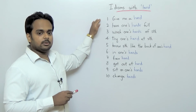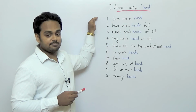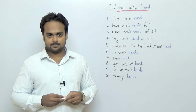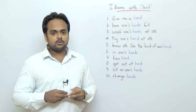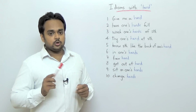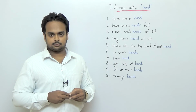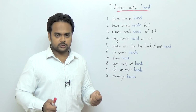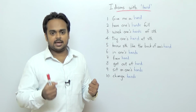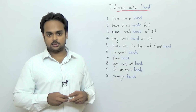The first one is probably the most popular idiom with the word hand in it, and that is give me a hand. This is a way of asking for help. So if someone says to you, hey, can you give me a hand? That means they're asking you for help. Now, usually this is used to ask for help with physical labor. Like if I'm trying to move something that's really heavy, or I'm trying to lift a box and I can't lift it, I might say, hey, can you give me a hand? Meaning, can you help me with lifting this box?